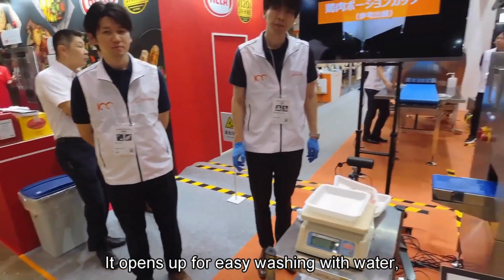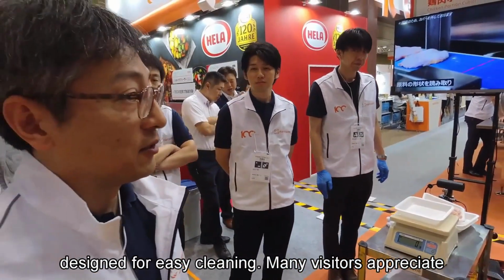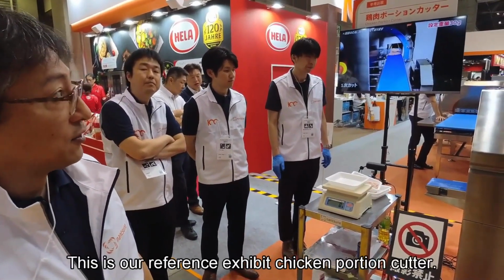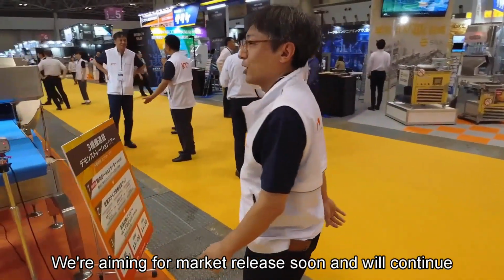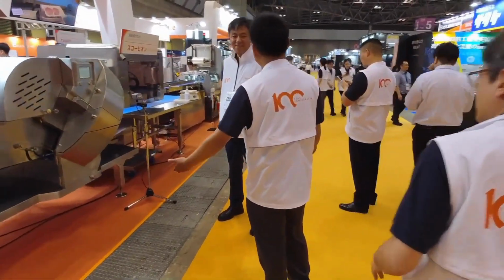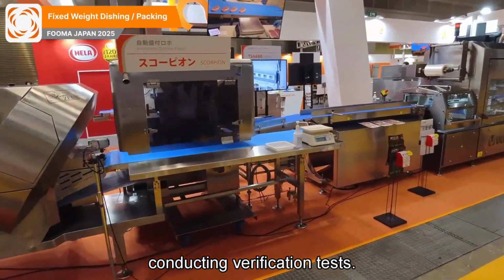It opens up for easy washing with water. Designed for easy cleaning, many visitors appreciate its compact size. This is our reference exhibit chicken portion cutter. We're aiming for market release soon and will continue carefully conducting verification tests thoroughly.